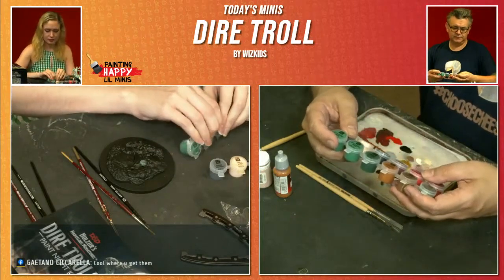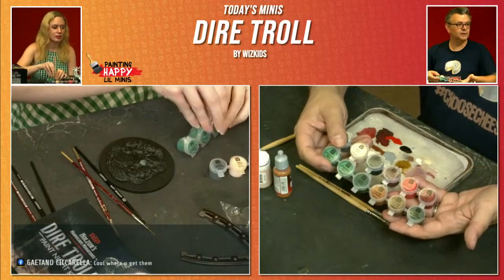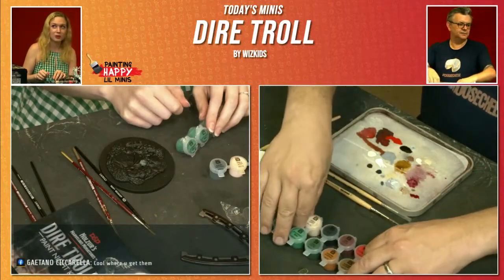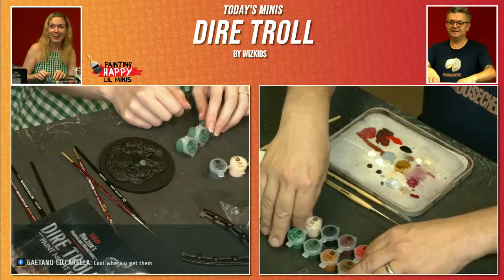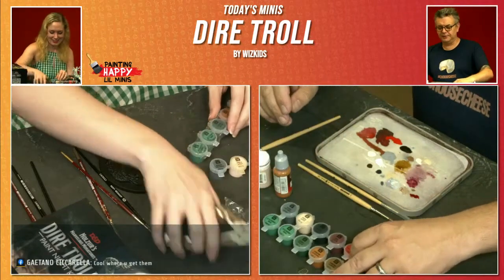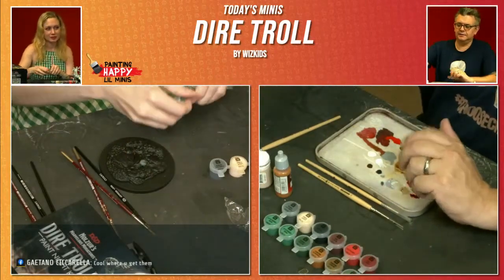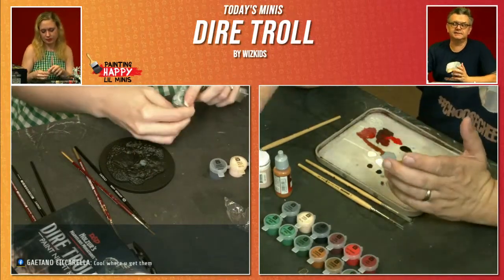He was asking where we got them. From your friendly local game store. Your friendly local game store should be able to get hold of these. Any of the WizKids paint night kits.